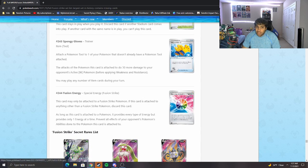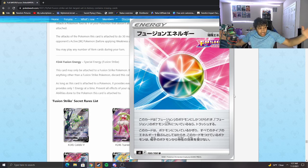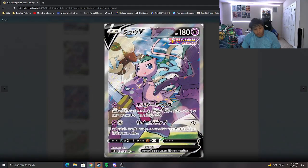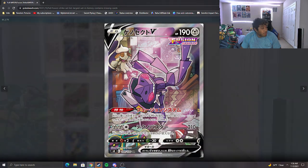Spongy Gloves is just plus 30 to water types, and then Fusion Energy is our last and final card that gives you the rainbow to all Fusion Strike Pokemon and prevents all effects of your opponent's Pokemon abilities done to the cards that it's attached to. So Umbreon VMAX, Inteleon, a lot of good stuff. And there's some beautiful, beautiful arts. I really want this Mew. I really want these breakdancing Genesects, but that will have to do it for me, guys.